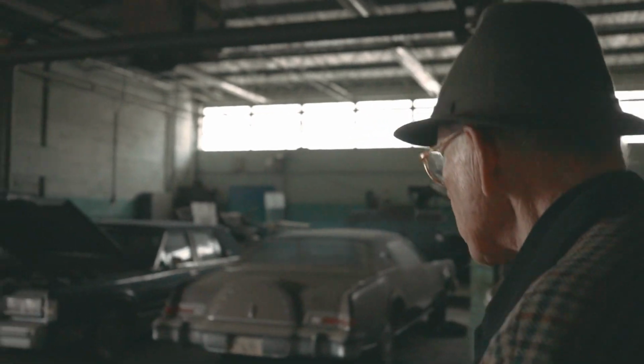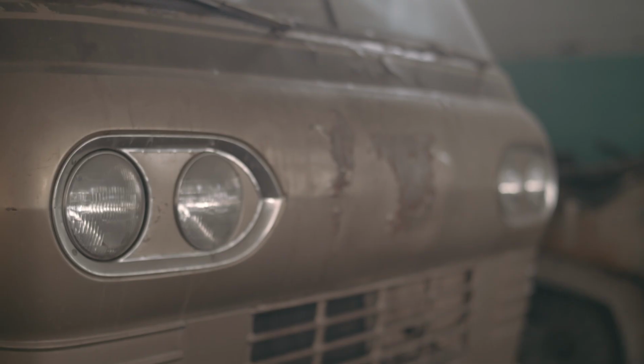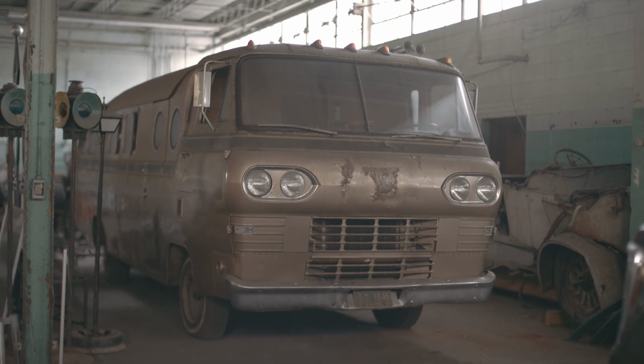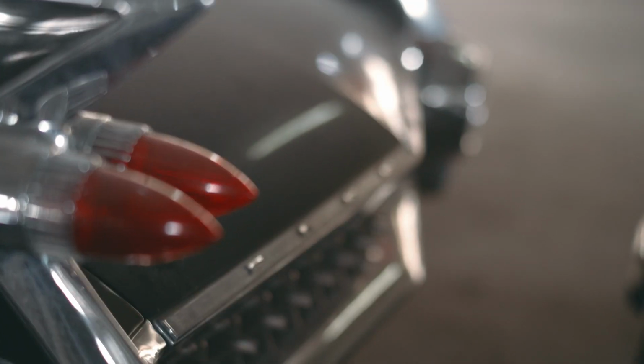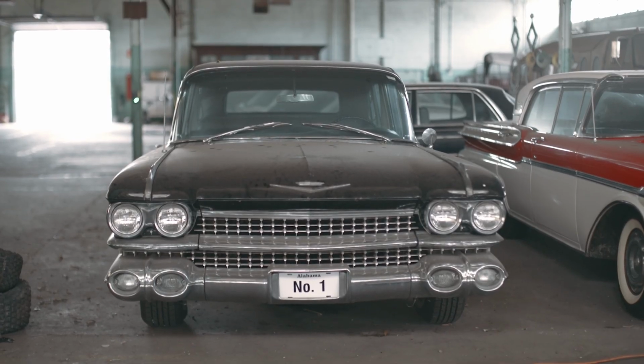I can tell you what I know about all these cars. My brother bought the Pantera new. The executive cruiser was my father's original concept. Tell me a little bit about the '59 Cadillac. Lurleen Wallace's car, she was the governor.